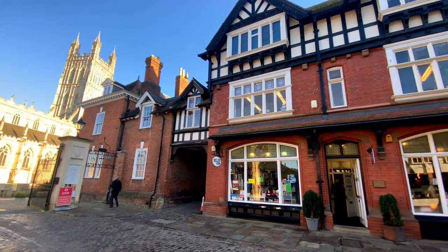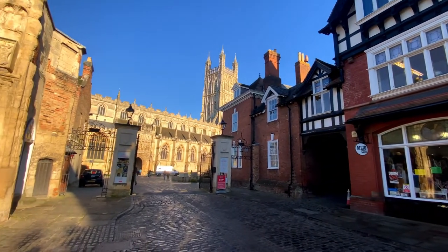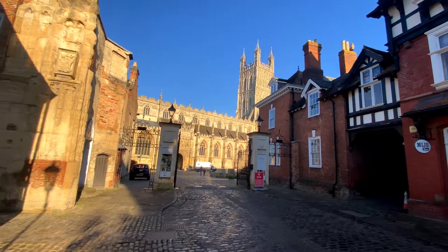Today we're back in the city of Gloucester, right in the heart of Gloucestershire itself. So today, Gloucester Cathedral is part of my world.